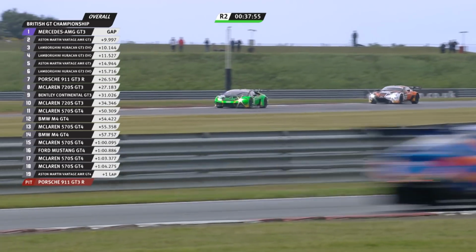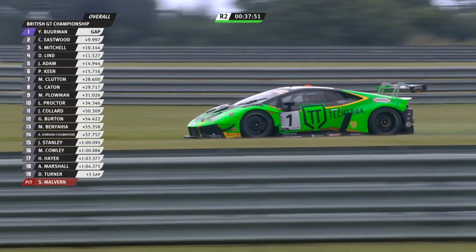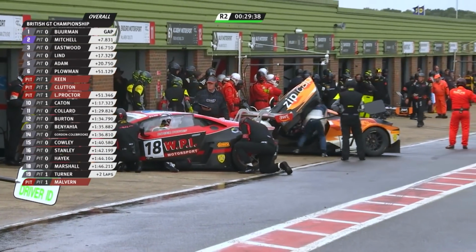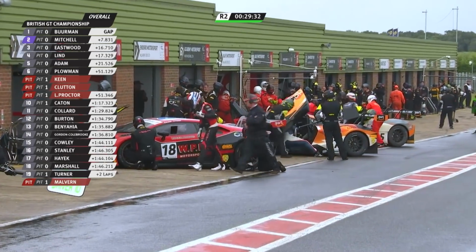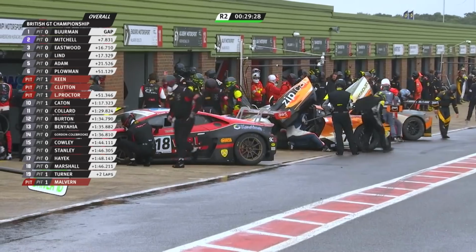Good defensive driving from Eastwood without being too robust in his defence, and really great patient attacking driving from Sandy Mitchell. Exactly what you'd expect from him, really. Bryn Lucas is lingering around the Balfe Motorsport garage, and they won't tell him what they're doing. Well, we're going to find out now, because that car is in as well, the Proctors, and that is Lewis getting out, Stewart getting in.